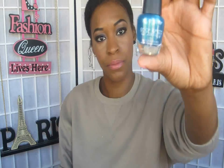I picked up 572 by LA Colors, which is a pretty bluish green color. And I also picked up another electric blue. It's in the color 566. And all of these were a dollar each at Dollar Tree. And I just love electric blue. It is just so pretty and so gorgeous for the winter and fall time. So yeah, I got this.